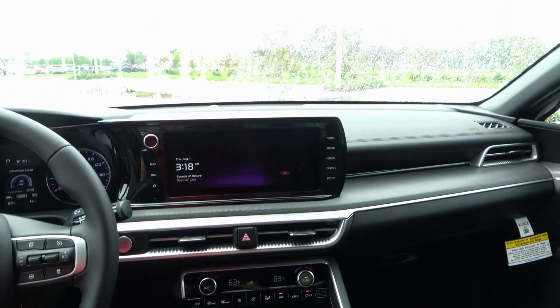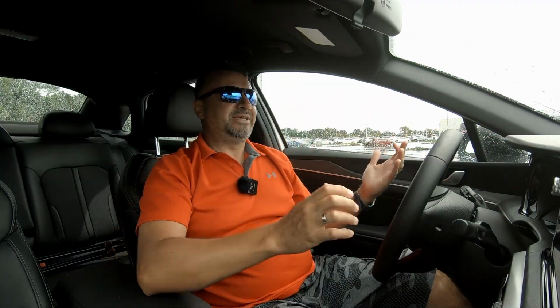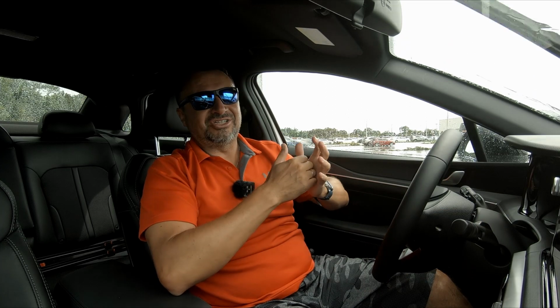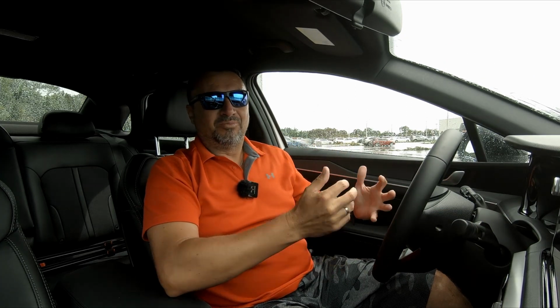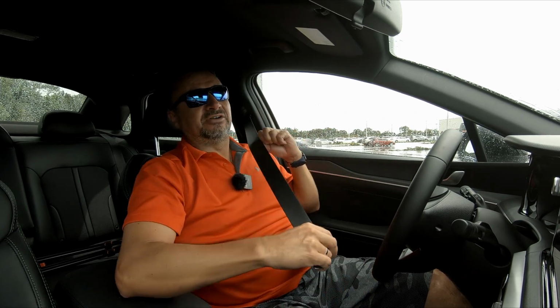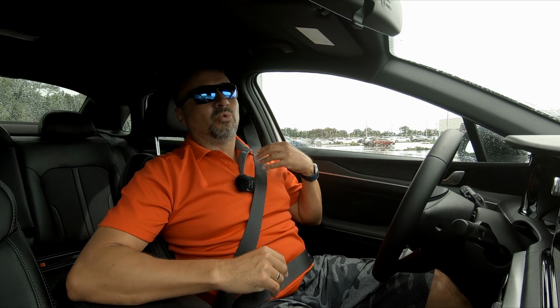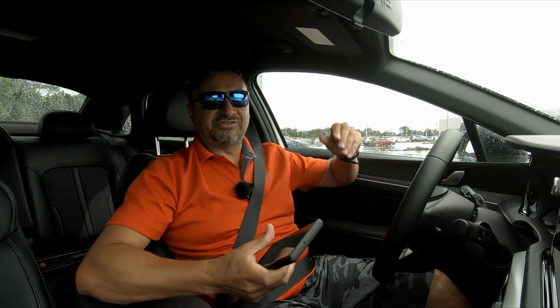Now let's take this for a spin. Well, it's still raining, but it's not raining that bad. We're going to take it for a spin. Actually, I'm kind of glad that it does, because we do have this all-wheel drive model, so I want to see how this vehicle behaves on wet surfaces, and that's, at least here in Florida, the biggest difference, you know, whether somebody would want to get this versus the front-wheel drive. Of course, we don't have snow here.